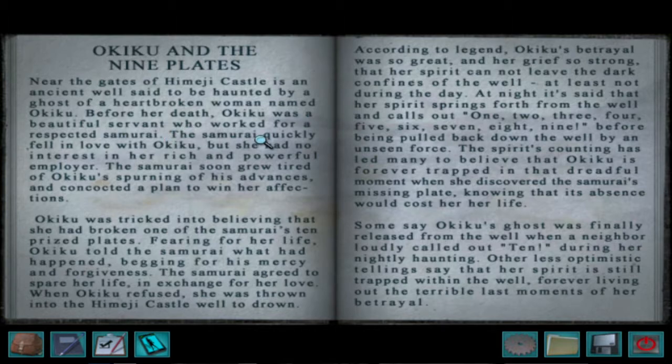Before her death, Okiku was a beautiful servant who worked for a respected samurai. The samurai quickly fell in love with Okiku, but she had no interest in her rich and powerful employer. The samurai soon grew tired of Okiku's spurning of his advances and concocted a plan to win her affections.